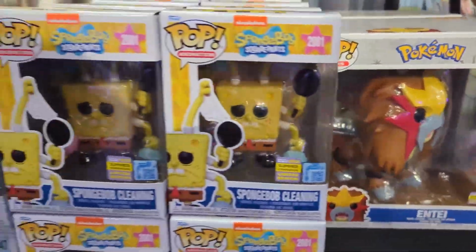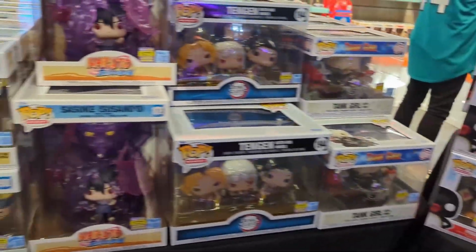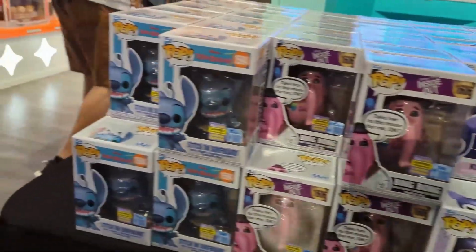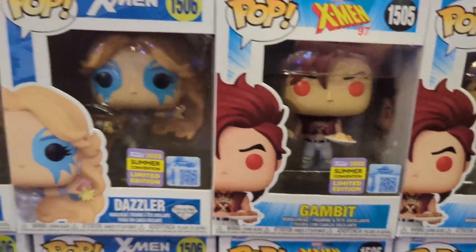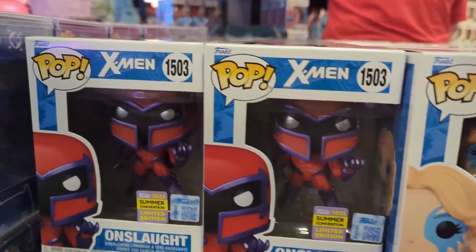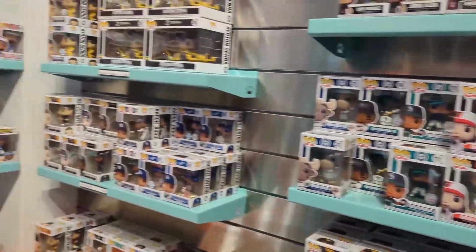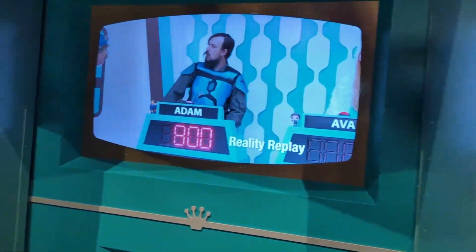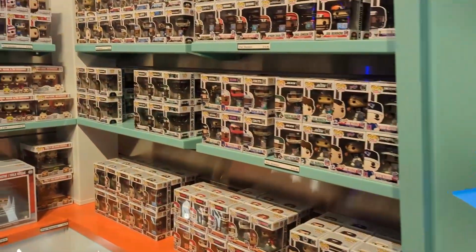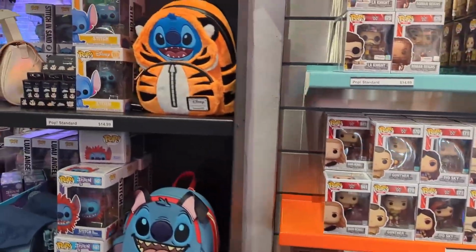Now, this table was set up specifically for the San Diego Comic-Con pops, which I believe came out on my birthday, and so I was looking through them. None of them really screamed, I have to get it, even though that Onslaught one is kind of cool. And then they have sports pops, mascots for sports. They even have wrestling and just everything. And of course, you gotta have Stitch.